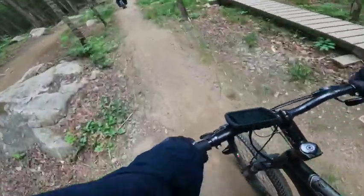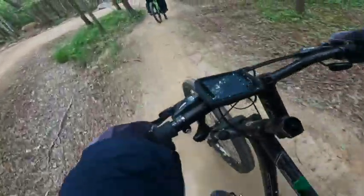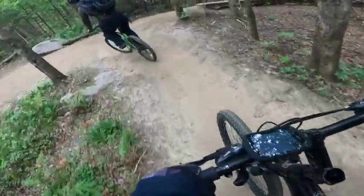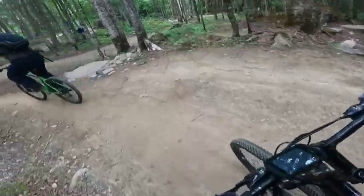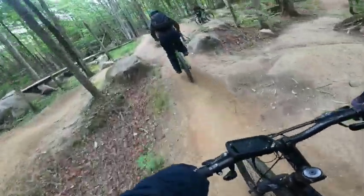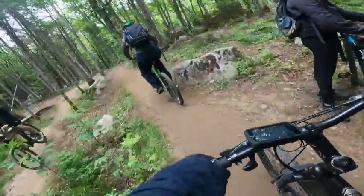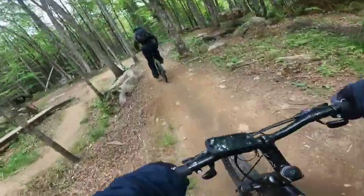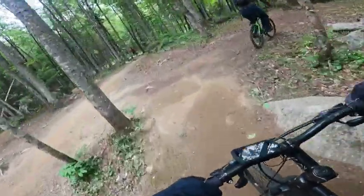I really like this little area here. Little bit of a pump track going. Really got efficient at that, just letting the bike float underneath me. I came up to the corner here, once you've done that little pump section. And then we just kept circling back, doing that a few times.